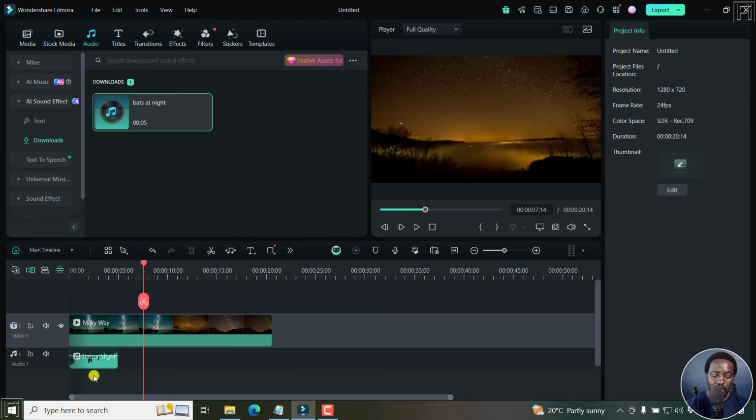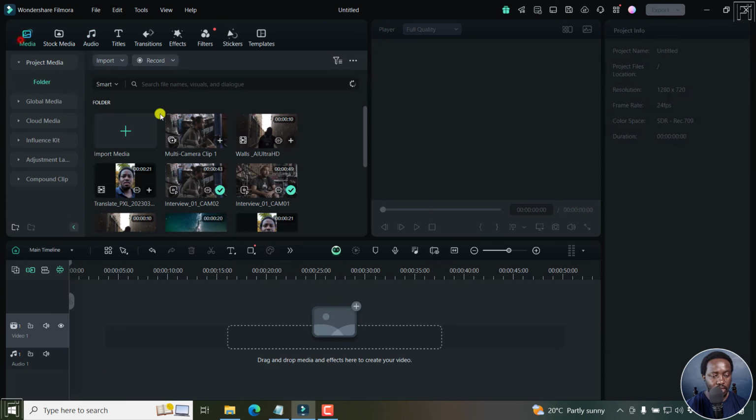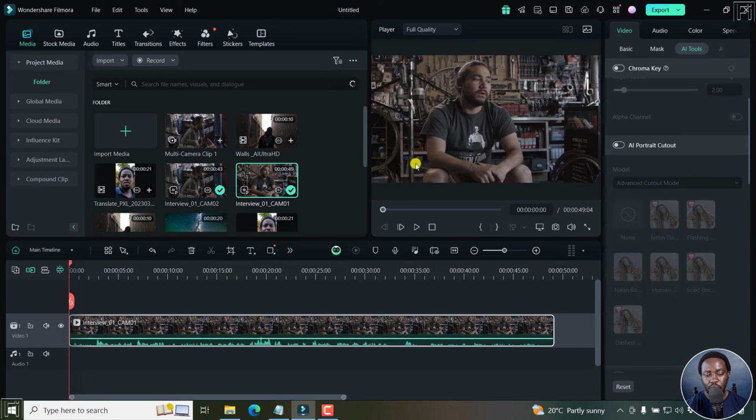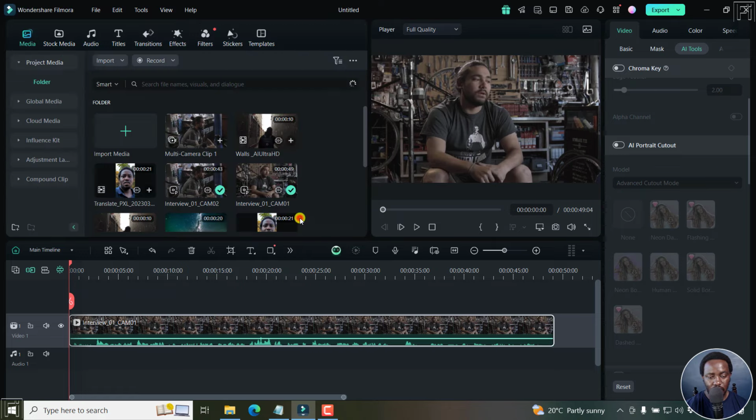Next up, there's something they're calling the AI Color Palette. And this is more or less, if I go to media, let's say I've got this particular footage here. Let's say I've got this video, bring it here. And let's say I want to change this particular look and feel to look like maybe something I've seen in a movie or something. I can actually get a screen grab I've got here.